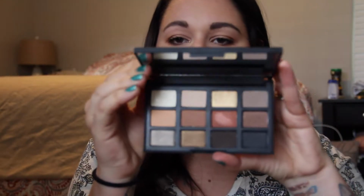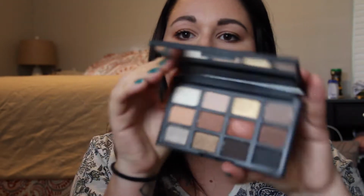So this is the Narcissus Loaded palette. It looks like this. It has very, very warm colors in it, and they're super, super pigmented, and they blend like a dream. And that one is limited edition, but I'm pretty sure it's still on sale.